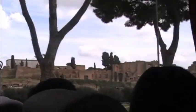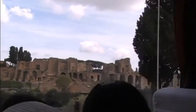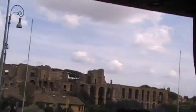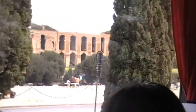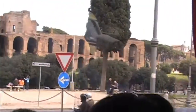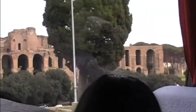There were columns on the side, statues in the niches, mosaic in the pavement. Everything was richly decorated. And then what happened? Bit by bit, all the precious materials have been stolen. They took away the columns and the marbles to decorate palaces and Christian churches.